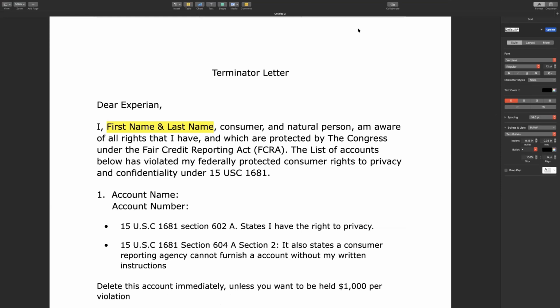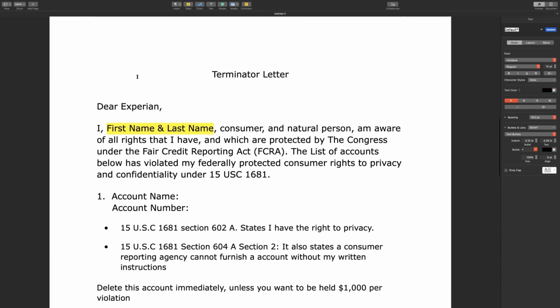So I know this is what y'all been waiting for, the terminator letter, right? The part 1 of the terminator letter. I can't give y'all part 2. I'm gonna give y'all a little sneak peek of the terminator letter right here, right? So for Experian or TransUnion or Equifax, you gotta print off all 3 or send it certified. I, first name, last name, consumer and natural person, am aware of all rights that I have which are protected by the Congress under the FCRA, Fair Credit Reporting Act.